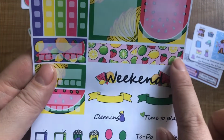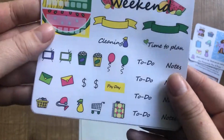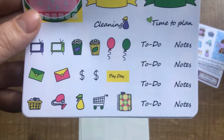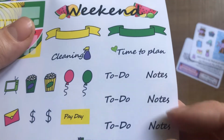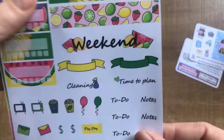And then these two here, they're just like another box, almost like a washi strip. You've got your habit trackers, and then again icons that are going to match the colors of the kit, which I really like. I think it's really cute that they have a little different planner each time, and then some scripts as well. Because these are just scripts on their own, you could layer them over these flags, you could layer them over these, whatever you like.